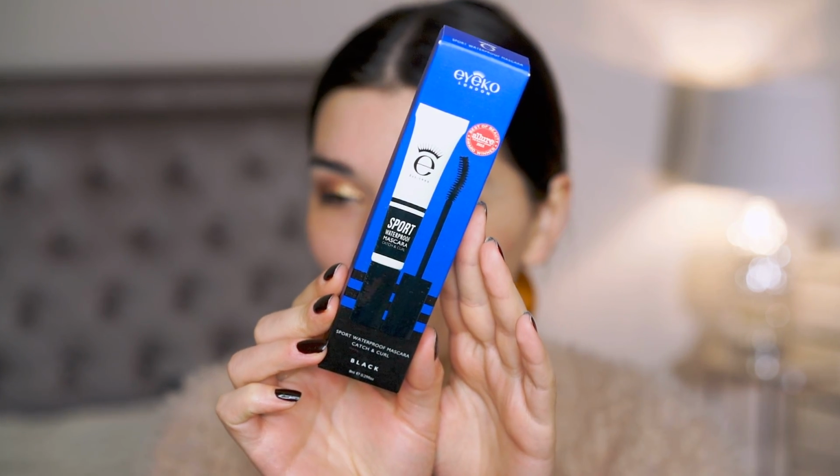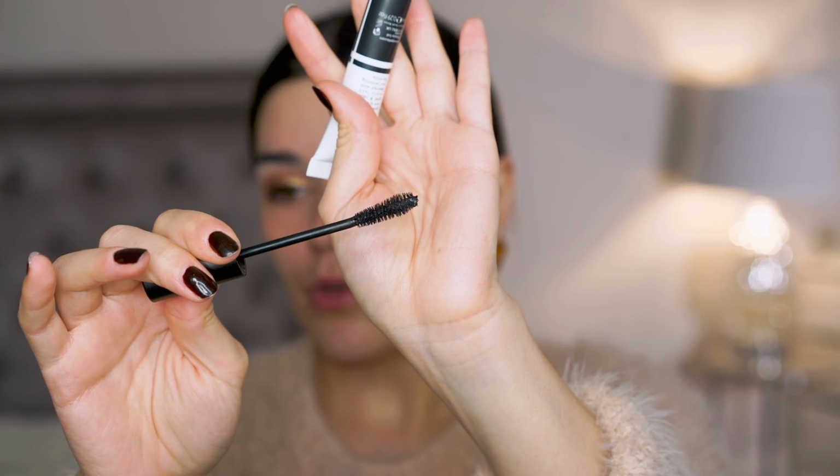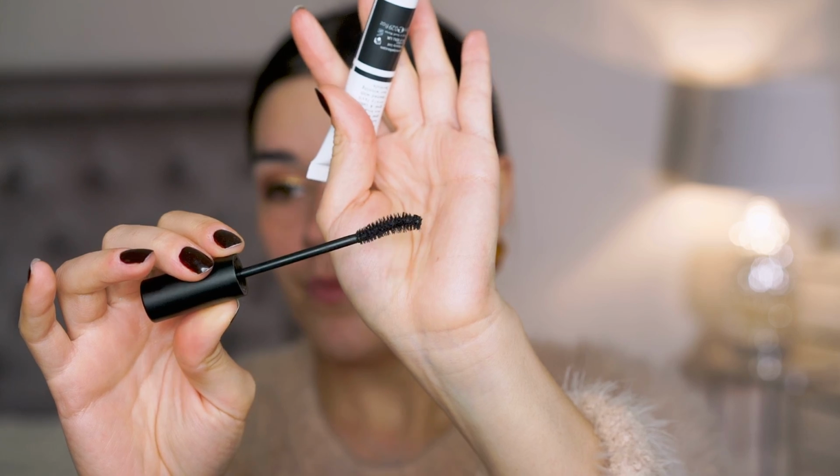As for the mascara, I will be trying this, which I'm really excited about, the Eyeko Sport mascara, and a very odd applicator. I feel like it has some kind of tiny fibers, so it will volumize. Look at the brush, so odd.